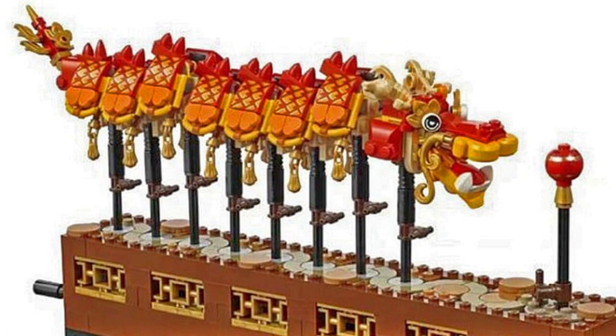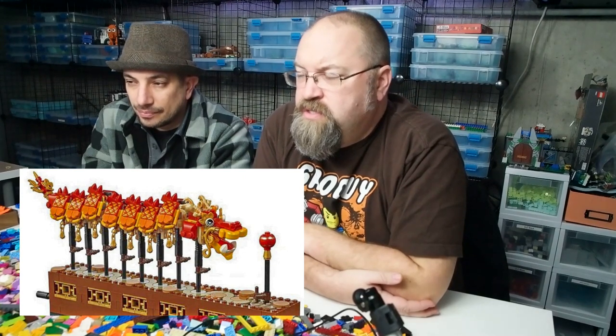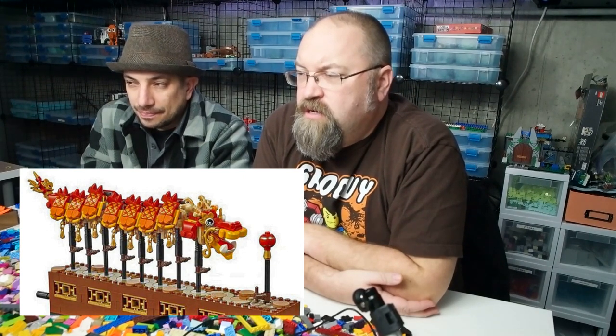So each stick probably moves. As you can see, the way that they're built, they're all different heights. Right. There's probably some sort of tumbler system in it as you go. Yeah, Technic pin. And like the Technic pin, they're different lengths, or they're at different points, where it's going to undulate like a dragon that you would see in one of these parades.